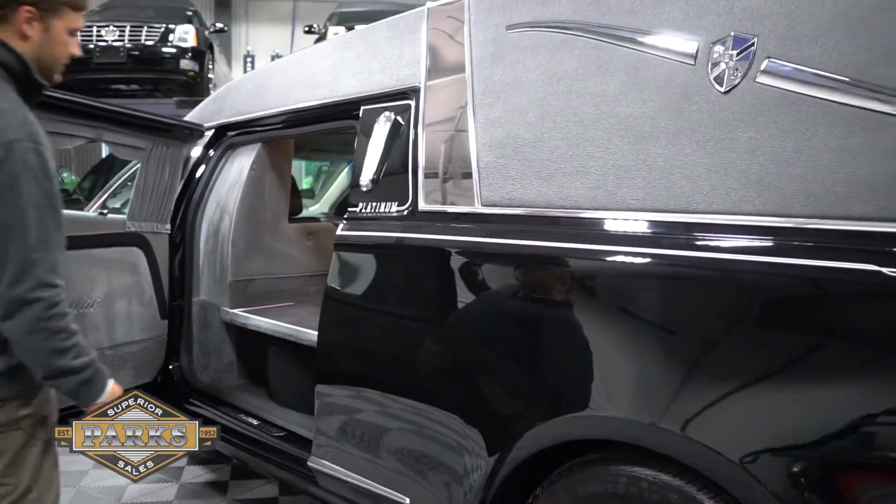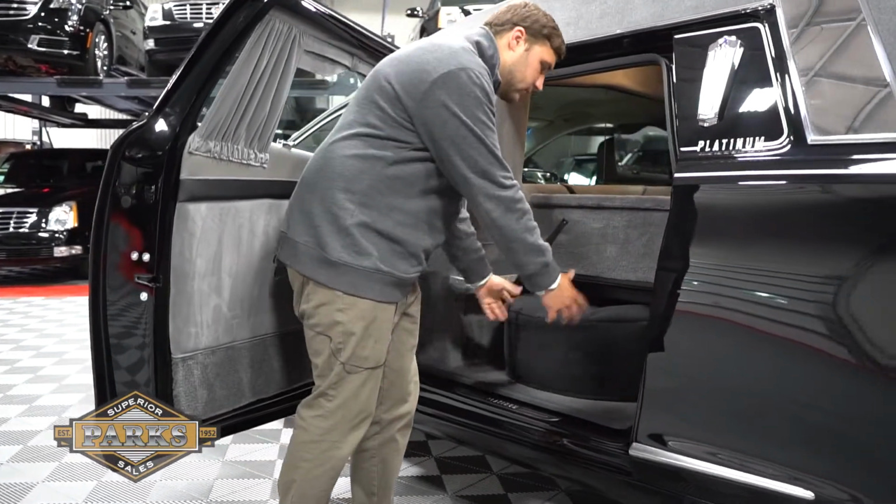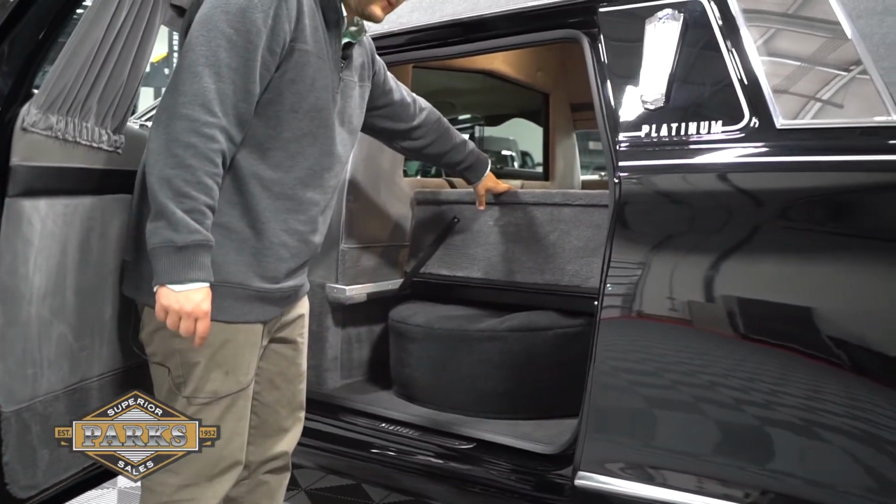And to allow for even easier access, they've also implemented a flap here that can be lifted up to give you more room to be able to maneuver your spare tire.